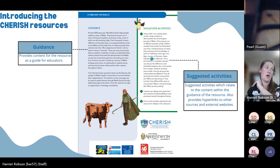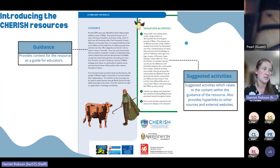So hopefully those suggested activities have been designed in mind for the progression step that the resource targets, but there's nothing to say you couldn't use them for different progression steps. It's about having that versatility with these resources that's important.